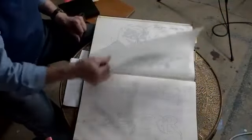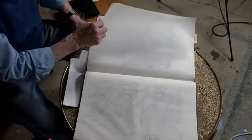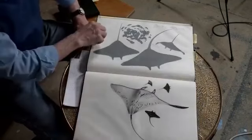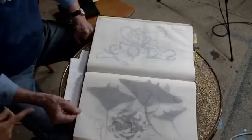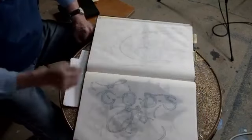So I tended, once upon a time, to have one book for fonts and logos and a totally different book for architecture and landscapes. So this is logos and fonts. What are these? Why, there are lots of stingray? What were they for? They were for Nearfest.